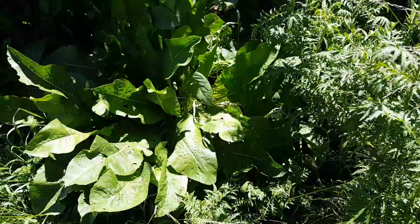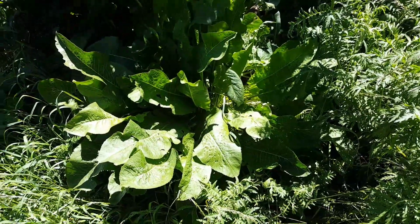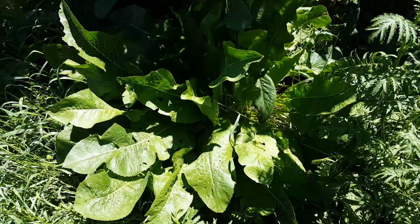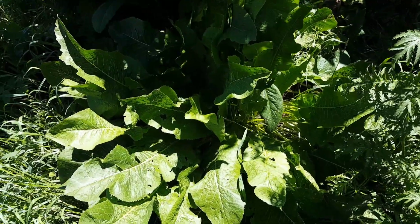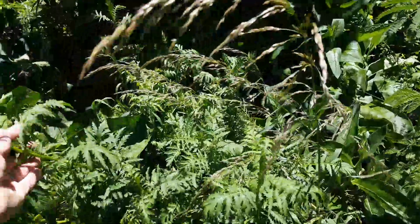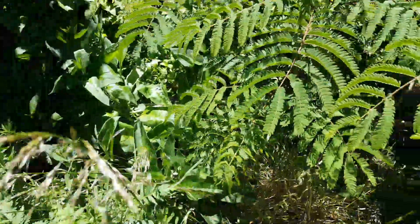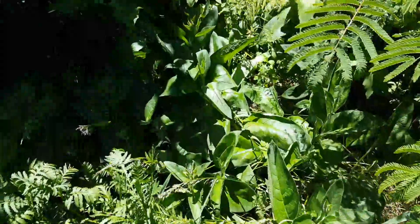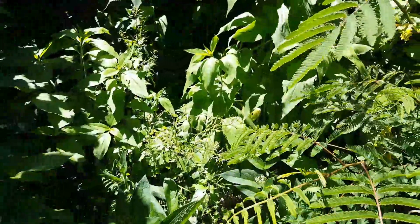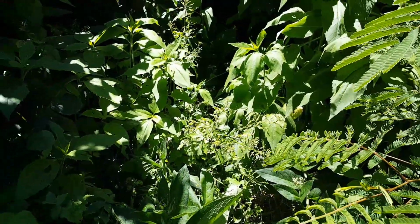There's a huge horseradish growing here. We got tons off that last winter, and it's an amazing plant, but we've got them dotted all around the place now because I've been dividing the crowns. There's tansy all through here. It's kind of self-seeded around the bottom of this silk tree, and then there's a whole lot of Jerusalem artichokes.